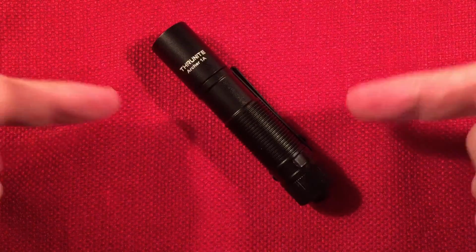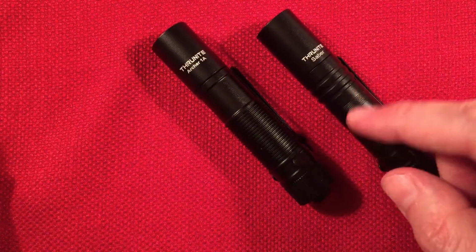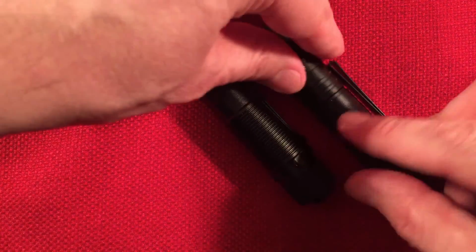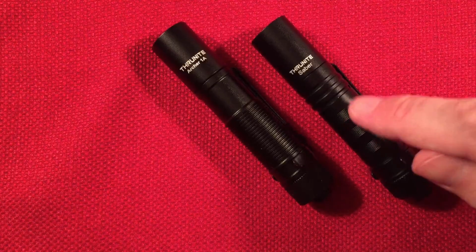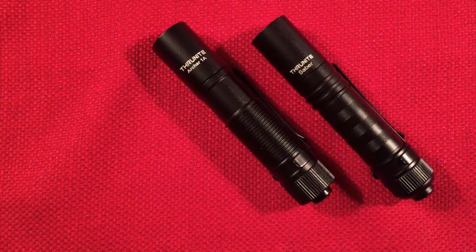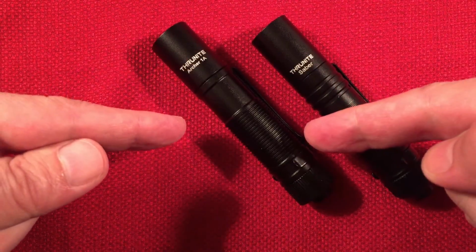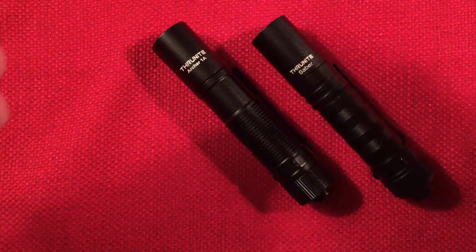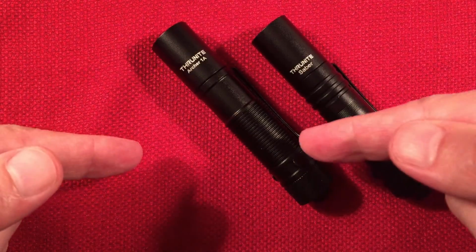Awesome for the price, for the money. I'll be honest with you, if the Saber is on sale for $17.99, it's probably worth thinking about picking up. But the beam pattern is so good on this 1A, I'd give up the 14500 to run standard batteries with the 1A versus the Saber. That's just me. Even with this being $17.99, I'd still pay $15.99 for this light just because the light beam is so much better. And then I can put whatever battery I want in it. And I have tons of AA batteries.